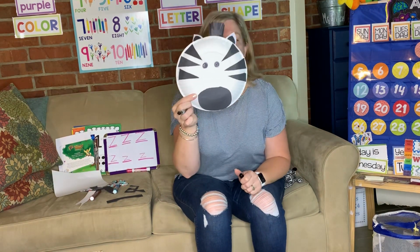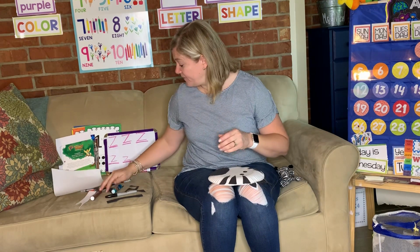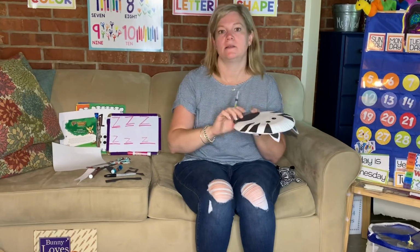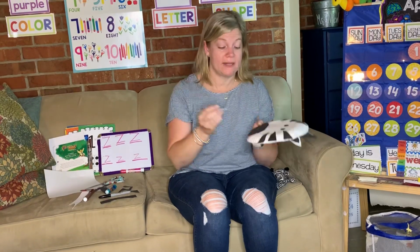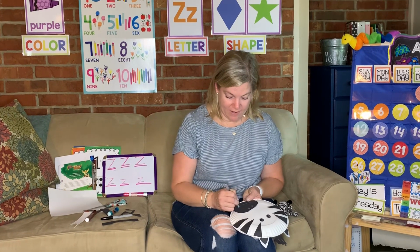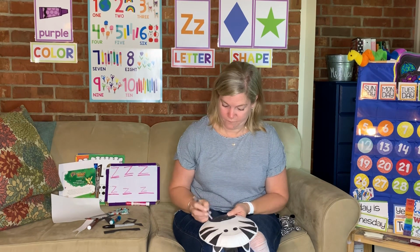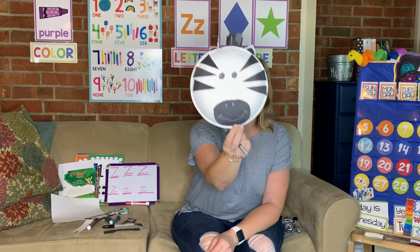What shape are the eyes? They're circles. And now if you have a white crayon or even one of those gray crayons, or maybe a chalk pen or a white colored pencil, we're just gonna make two little real small ovals on his snout. And then because I want to give him a cute little smile, I'm going to give him a cute little smile. And ta-da! There is our zebra.